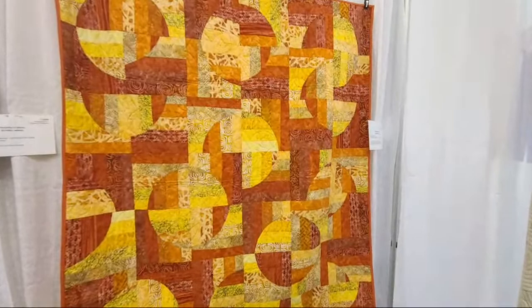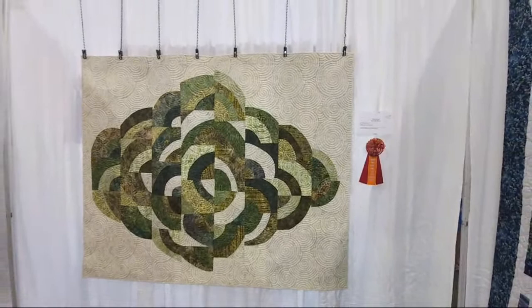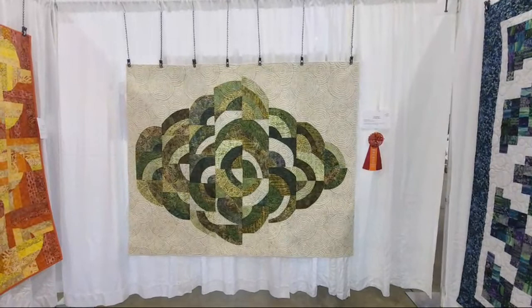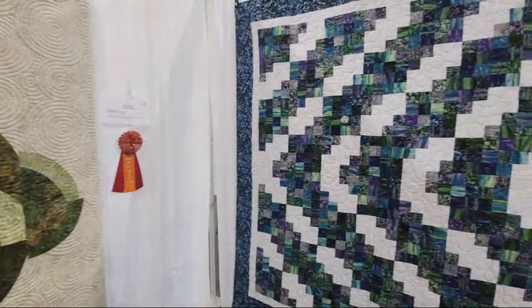This here got second place in the Emerging Quilters Collaborative Professional. I like the size of this quilt. It's not a square, it's a rectangle, but it's not a long rectangle. This is really cool. This probably could have done well in the modern category too. Trippy. That one won second place, yep. And this one here is by Brenda Waithier.